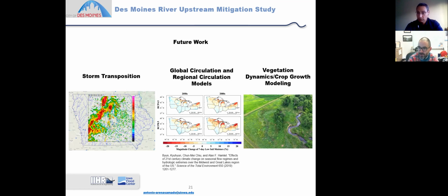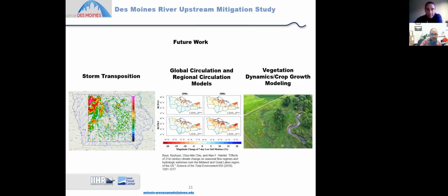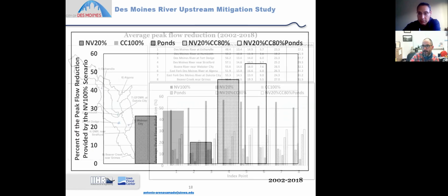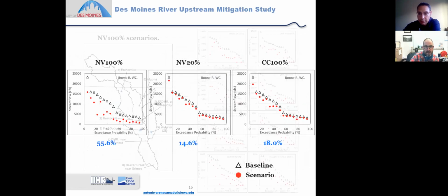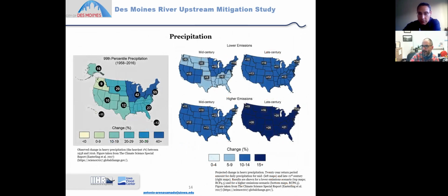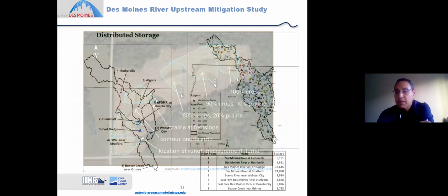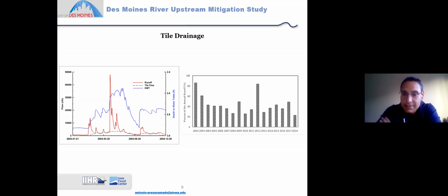There was a question: could you review again how much of the flow was estimated to be represented by tile drainage? Yeah, so there is a lot of variation from one year to the other. The model, let me go back. Each one of the bars on the right-hand side represents how much of the annual flow in the entire domain came from tile, based on the model predictions.